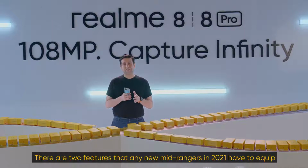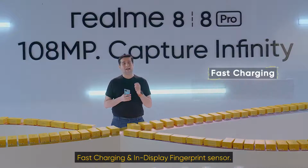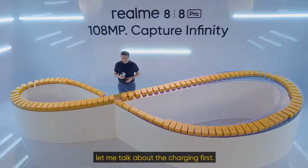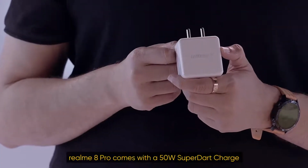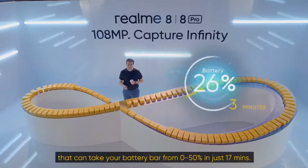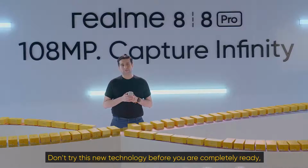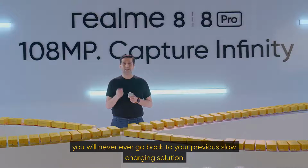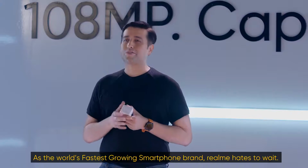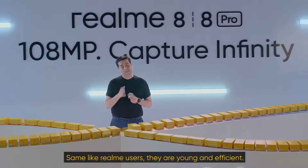There are two features that any new mid-ranger in 2021 has to equip: fast charging and in-display fingerprint sensor. Let me talk about the charging first. Realme 8 Pro comes with a 50 watt SuperDart charge that can take your battery bar from 0 to 50% in just 17 minutes. Don't try this new technology before you are completely ready. Why? Because once you have tried this new technology, you will never ever go back to your previous slow charging solutions. As the world's fastest growing smartphone brand, Realme hates to wait. Same like Realme users, they are young and efficient.